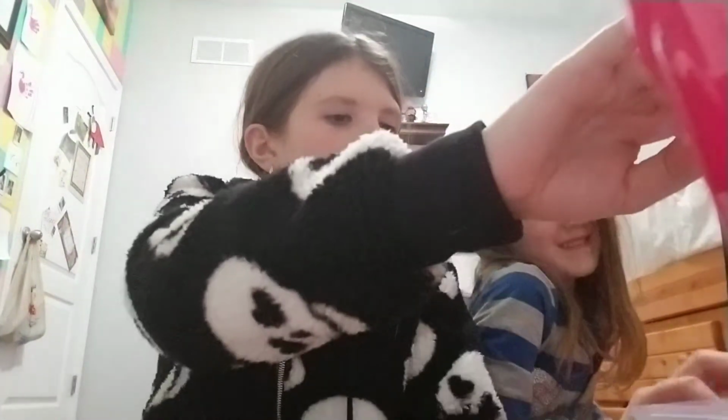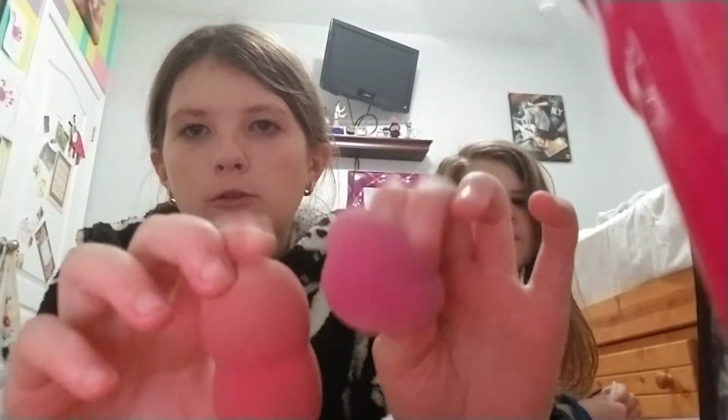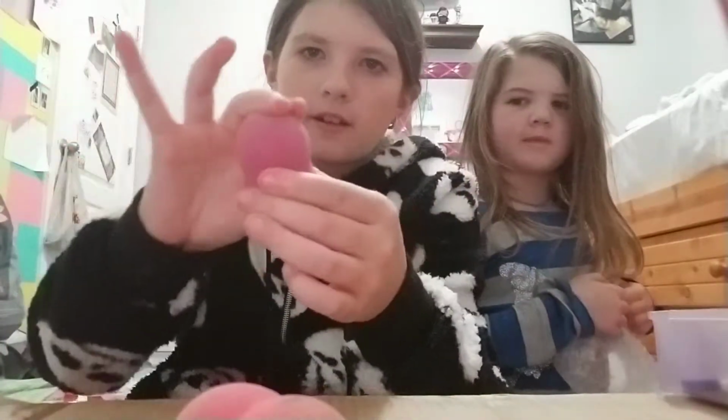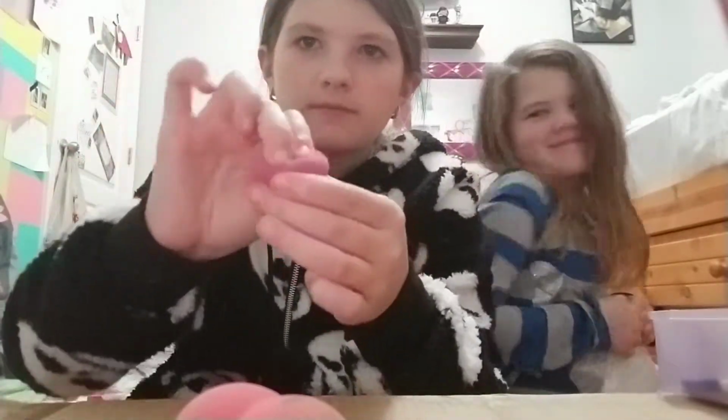Then in the third drawer, I have some more random miscellaneous items. So I have my 2 beauty blenders, my L'Oreal one. Ooh, that's hard. This one's really hard. This one's kind of hard, but it's squishy. It's a legit squishy. But then this one, on the other hand.